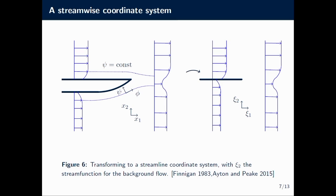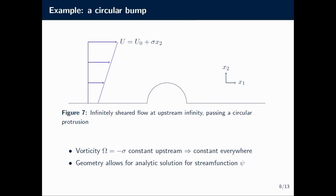And this gives us a framework in which our equations from the streamwise homogeneous case we just saw transfer reasonably nicely into a new coordinate system, particularly if we have high-frequency hydrodynamics and acoustics going on. So as an example, I'm going to show you what happens if we have an infinitely sheared background flow, which brings problems of its own, but we'll ignore that, passing over a circular bump that can be reasonably large.